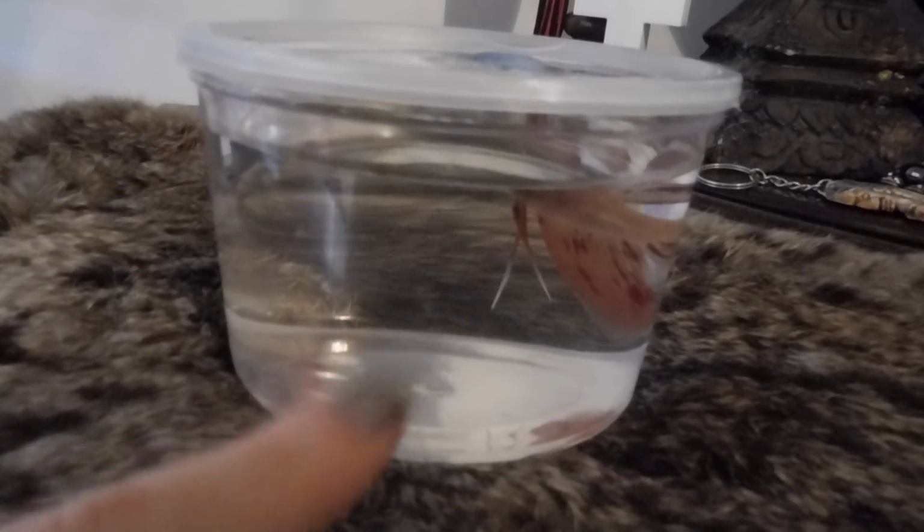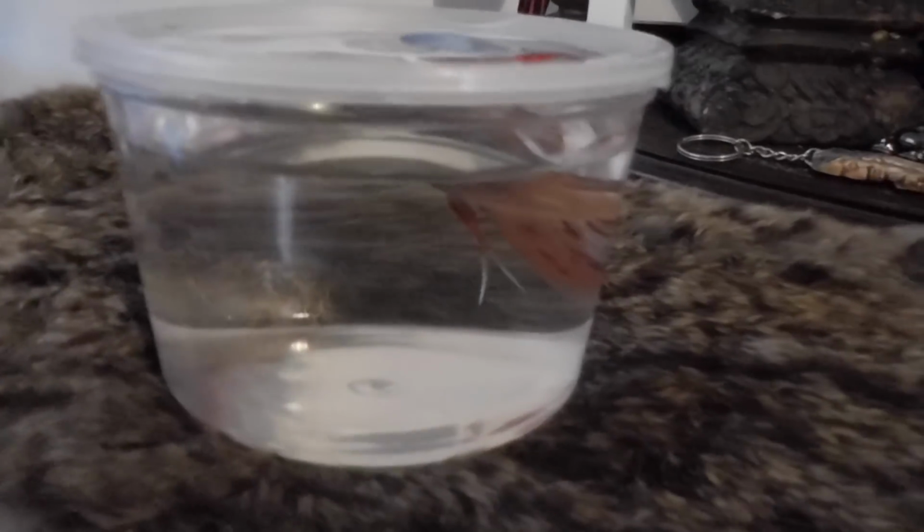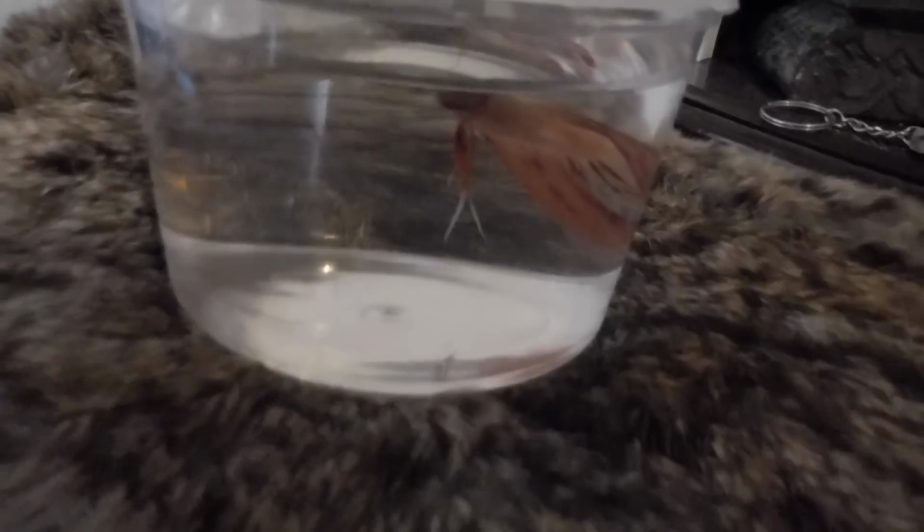And oh my gosh, do you see on his fin right here, that clear white? That's on both of them, and it literally reminds me of Edward Scissorhands. He's got like swords on his fins. That's what it looks like to me. He's so cool and unique. I think he knows he's on camera.